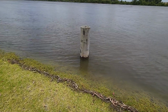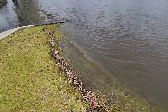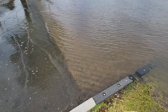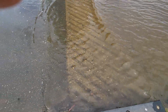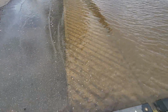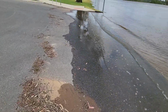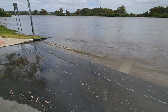Damn. Look at that. The boat ramp's under. Jesus. And it's still coming in.